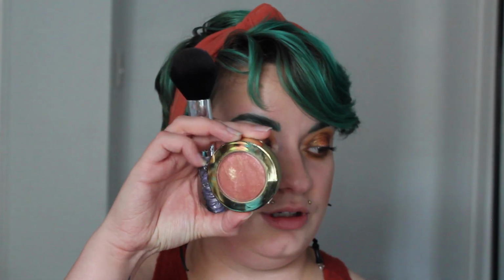I also like matching my highlighter to my inner corner, so I'm using the Milk Flex highlight in Iced as my face highlight today. I think for my blush, I'm just going to use this little Milani Baked blush in Rose d'Oro because this one is so subtle, but I feel like I need a little bit of subtle color on my cheeks to really blend between the blush, the highlight and the bronzer. That's a little bit more blushy than I had anticipated.